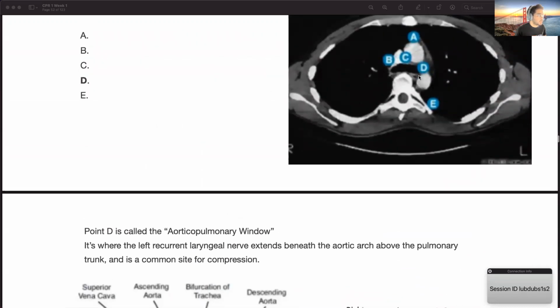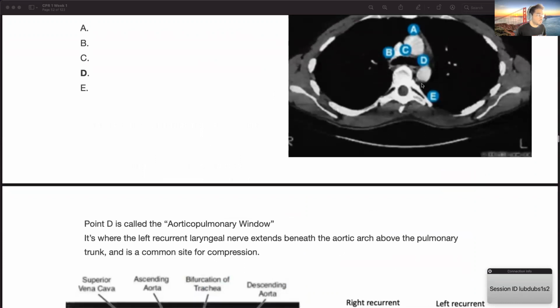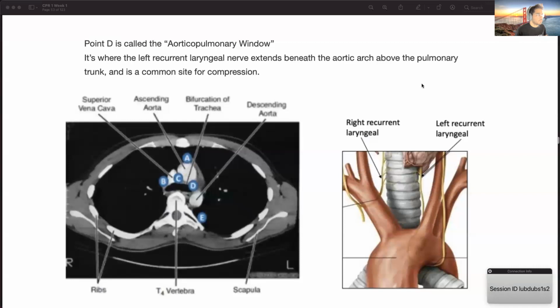So what is that structure called? Isn't that the esophagus? That is not the esophagus. Well, the esophagus is right here, that's in the black. But D here is the aortopulmonary window, right? That's where the left recurrent laryngeal nerve extends beneath the aortic arch, and it's a common site for compression, causing pulmonary trunk issues as well. So if you have the left recurrent laryngeal also running through this curvature, what would likely be messed up? What's the presentation?